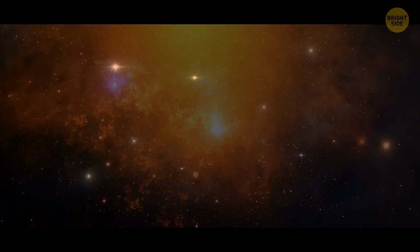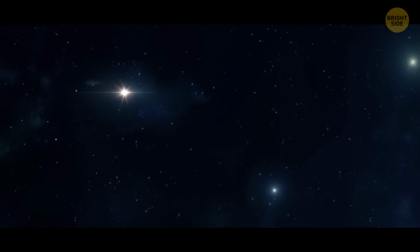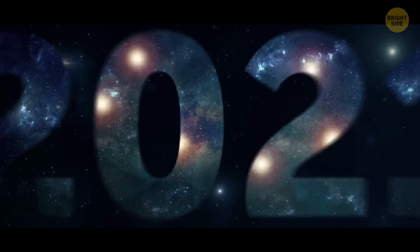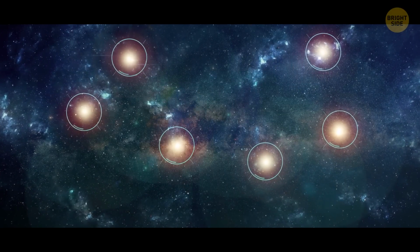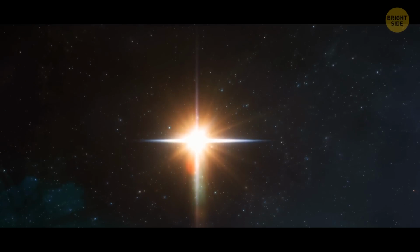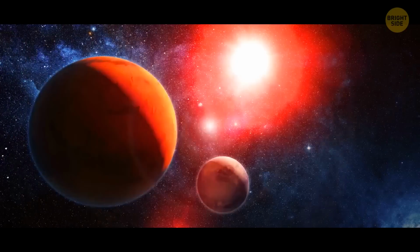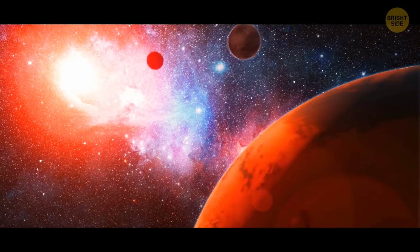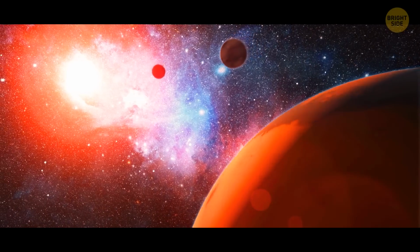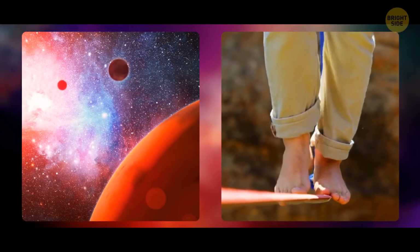But what about systems with more stars? They're very, very rare. In 2021, NASA discovered a star system of as many as 6 stars. That's just crazy. Of course, there are no planets in it, but who knows? Maybe one day we'll find such a system too. In such worlds, the gravity dance is very complex. It takes very specific conditions to hold everything together. It's like walking on a tightrope over an abyss.